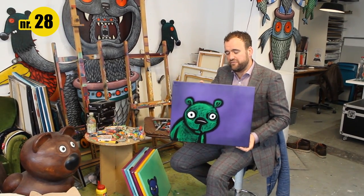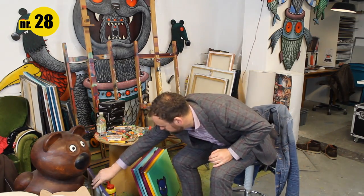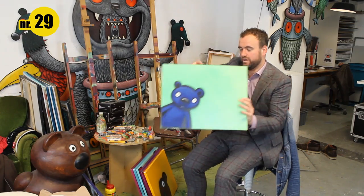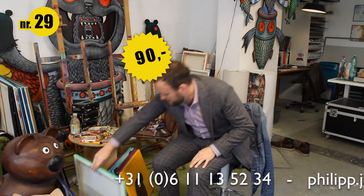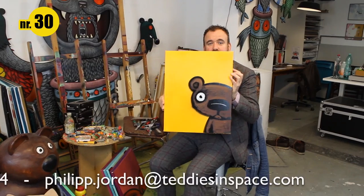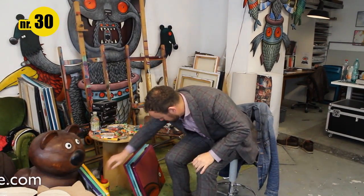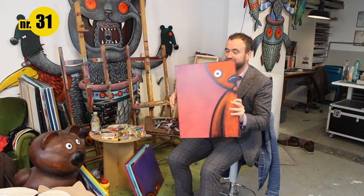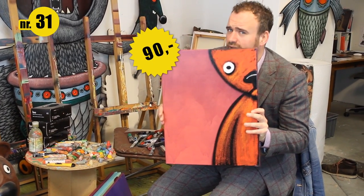This is 50 by 40, this is number 28, 90 euros. Cheap, cheap, cheap. Number 29, 90 euros. Number 30, 90 euros. And now for the real smart ones, which number could this be? 31. And what price? 90 euros.